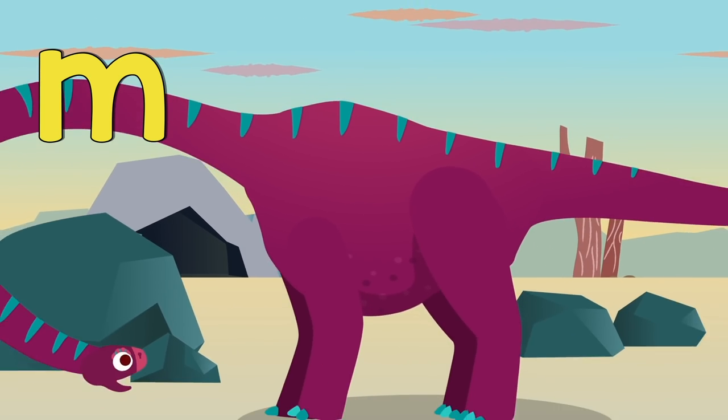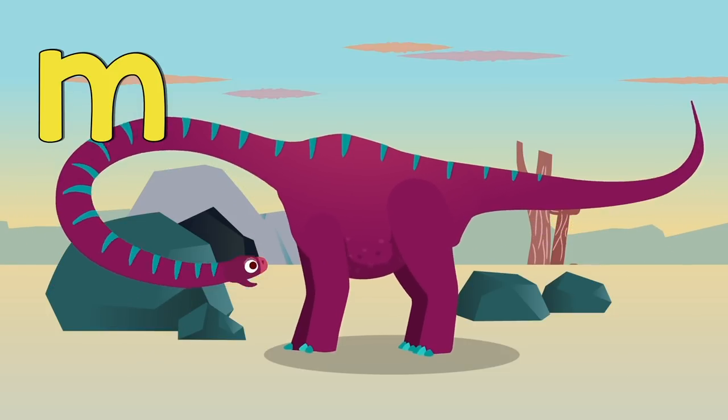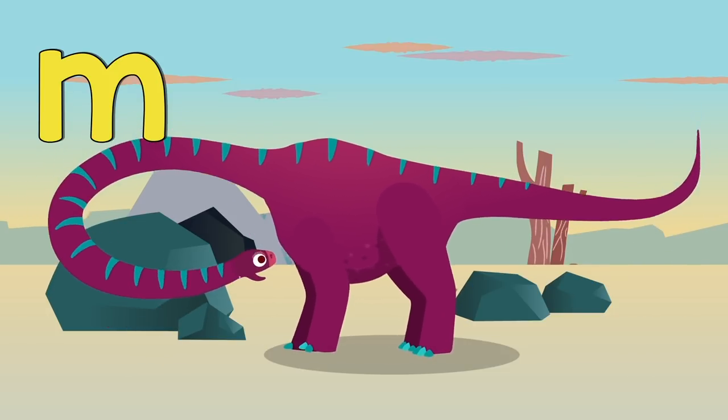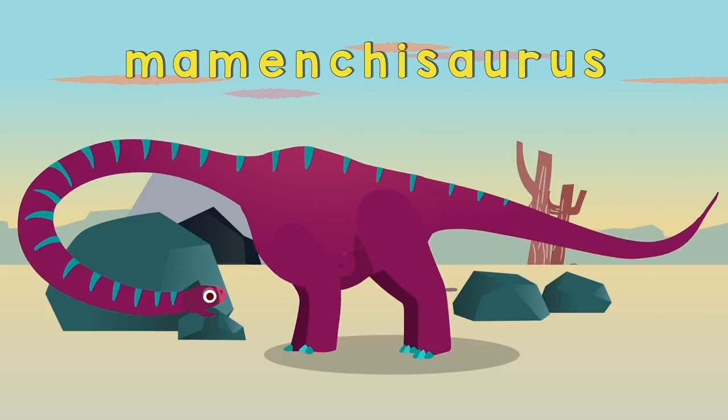She's got a long neck that's far too heavy to hold for too long whilst keeping it steady. It's Mary. Mary the Mamenchisaurus.